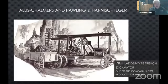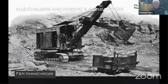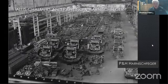They also got into mining business, and the first machine that got them into the mining business was a ladder type trench excavator. That was followed by a more sophisticated excavator. And really the company then largely morphed into a mining equipment company, producing shovels and other excavation equipment. This is an interior shot of the principal assembly floor at Pawling and Harnischfeger, and you can see, at least at that point, it was very, very busy.